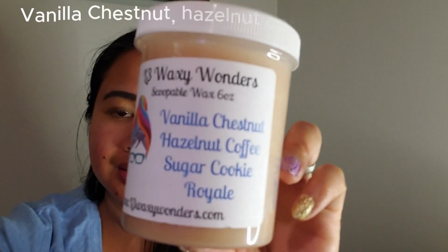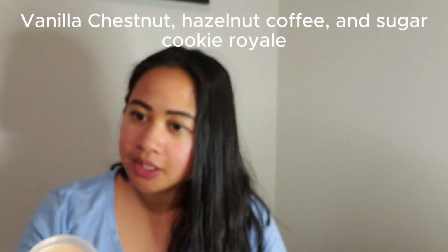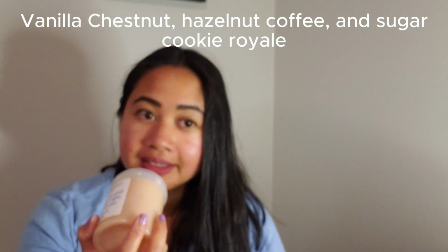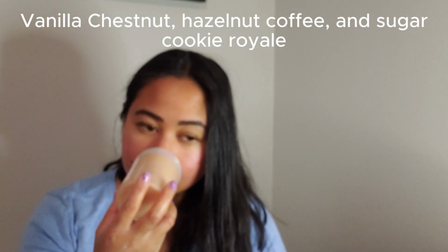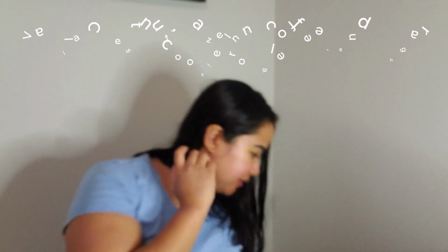Vanilla Chestnut Hazelnut Coffee Sugar Cookie Royale. I'm definitely getting the coffee here. The vanilla hazelnut coffee is beautiful. That is so good. I'm mostly getting the coffee. I'm not really getting sugar cookie royale, but that's really good coffee.